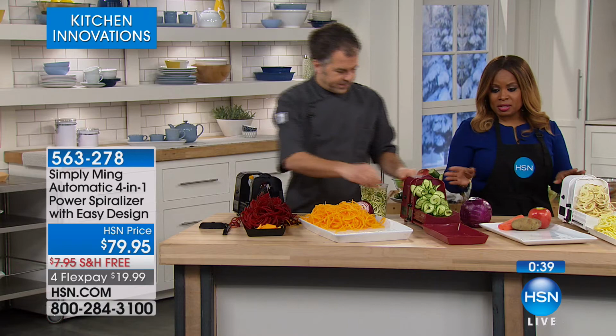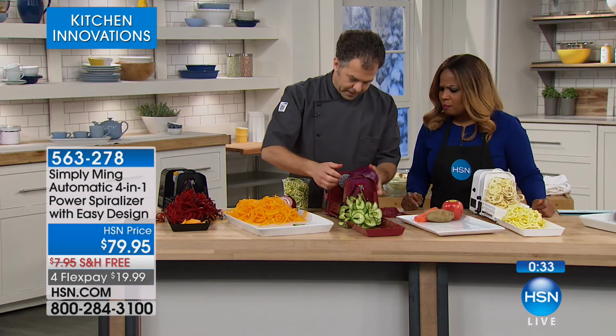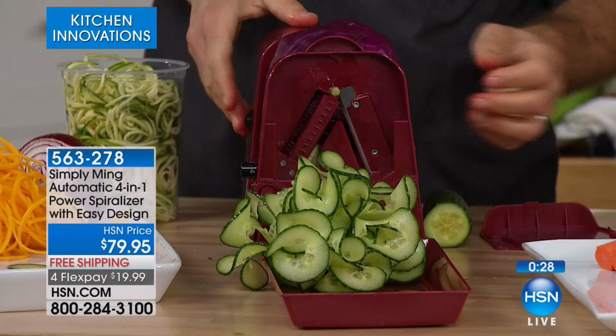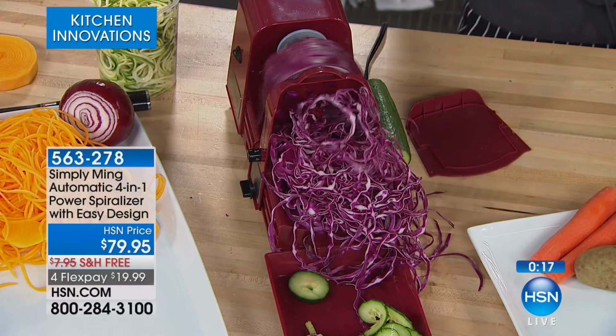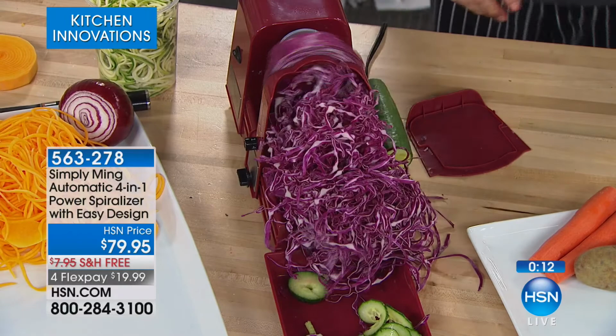So for the sake of time, because there are only a few seconds remaining, we're just going to show you. You can spiralize anything you'd like, for the most part. Any type of root vegetables, you can spiralize. Here you're going to do some purple cabbage. If you do coleslaws, or sweet and sour cabbage, braised cabbage, you don't have to be so fearful if you're not confident in your knife skills, or if you don't want to pick up a mandolin and be worrying about slicing. The Simply Ming does it for you. Look at that. That's beautiful.